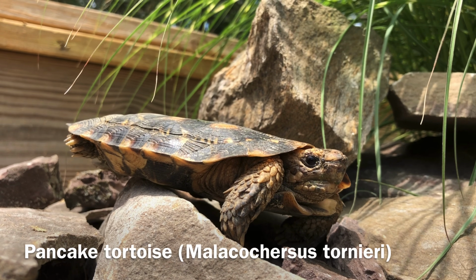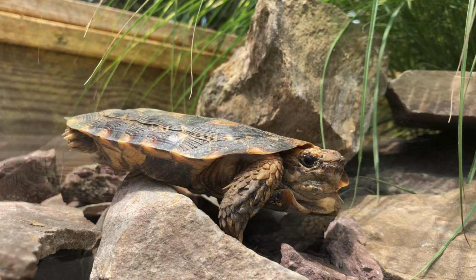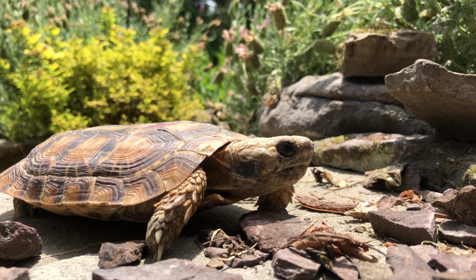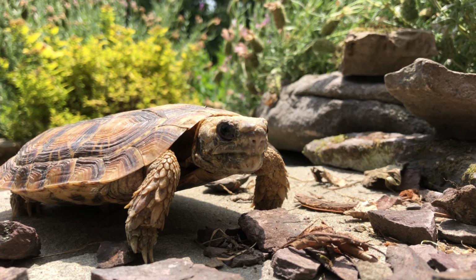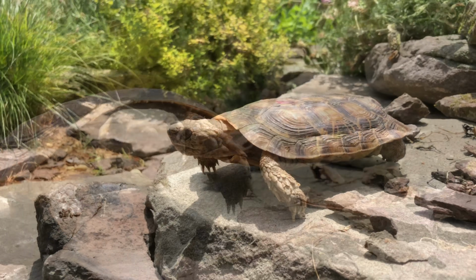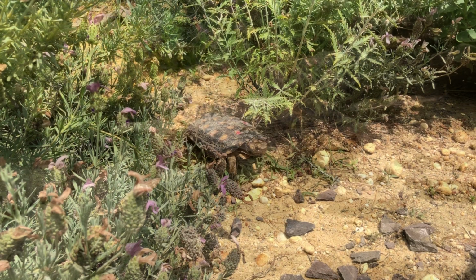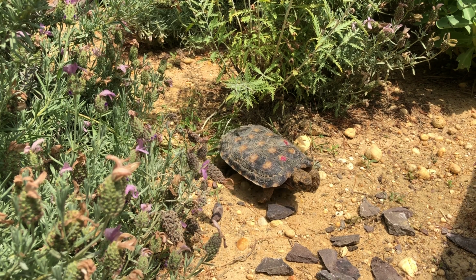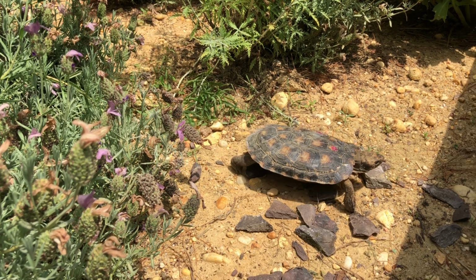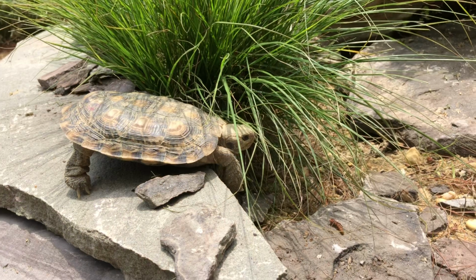So as peculiar as they are, the pancake tortoise is no stranger to the reptile community, both in preservation and conservation, as they are a true favorite. These guys do well in captivity, but as I've said in many of my videos, always make sure you get your hands on captive bred, because when I say these guys come over in droves with importations, that's not even the word to describe it. They, over the years, have just come in the tens of thousands and probably even more than that.